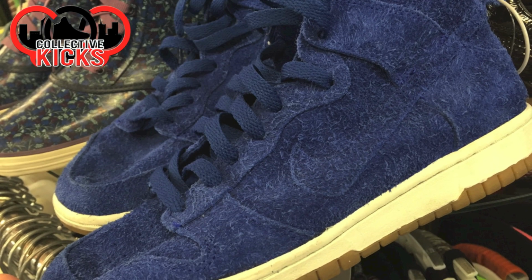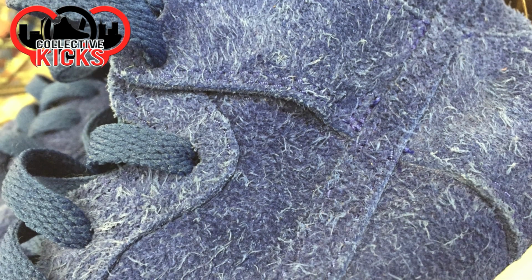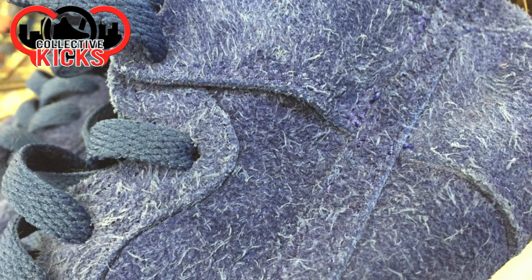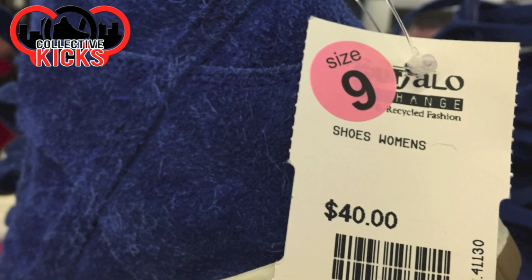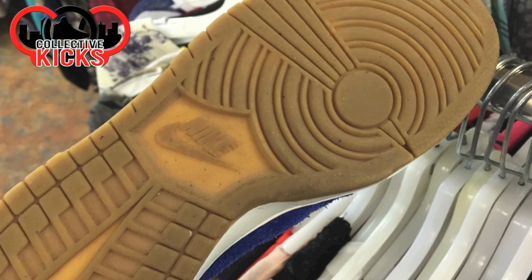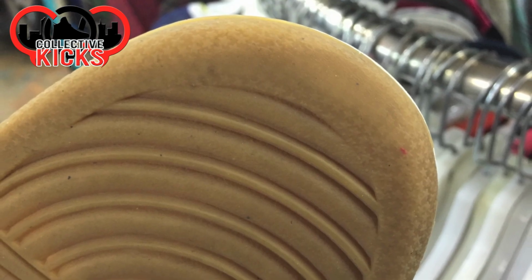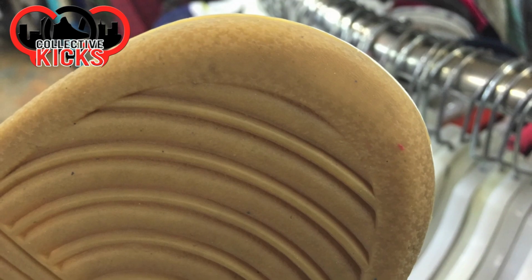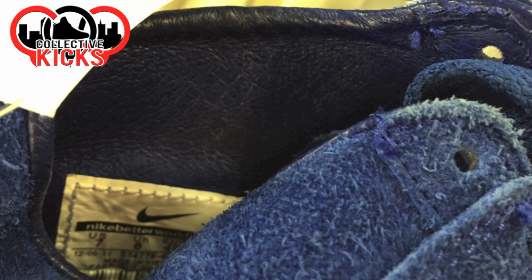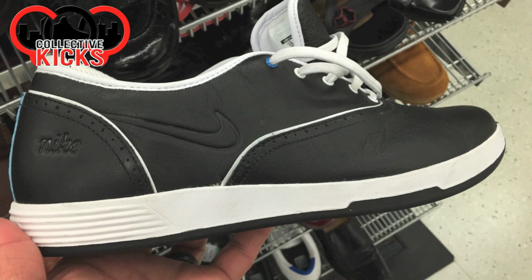This is by far the most unique find. I almost bought these just because of what they were. They were just crazy, like Cookie Monster looking shoes, and they're 40 bucks, and they're from some specific collection. I looked it up later, but they were just in really crappy shape. Otherwise, I probably would have pulled the trigger and bought them, but they were really, really crazy looking sneakers there, size 7 women's. So 7 men's really. They put them in the women's section for some reason.